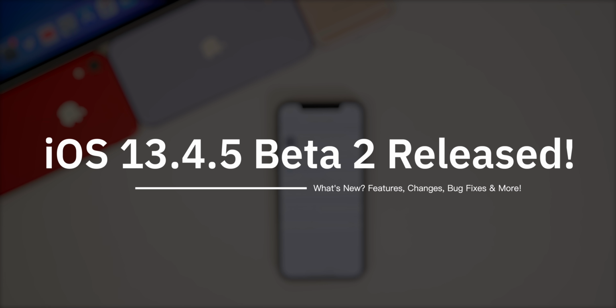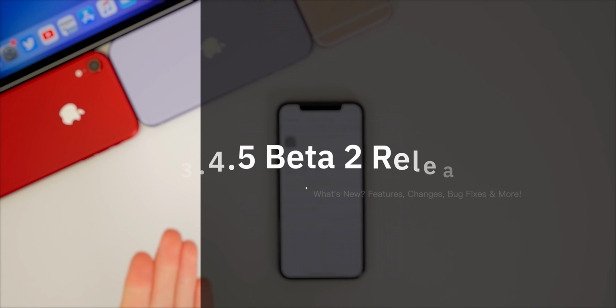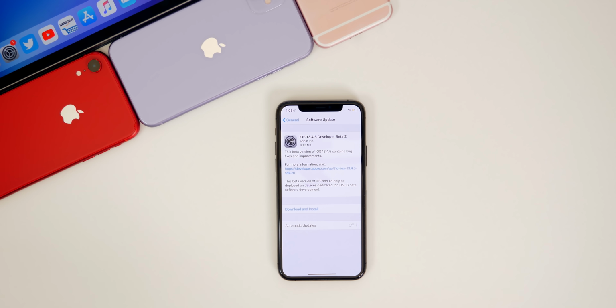Now I'm still unsure as to why the public beta testers have not received a beta yet. They still don't have a 13.4.5 public beta 1 yet, so not sure when that's going to be released. It could be released tomorrow, but who knows at this stage. I will update the description if it does end up getting released, so be sure to check that out.